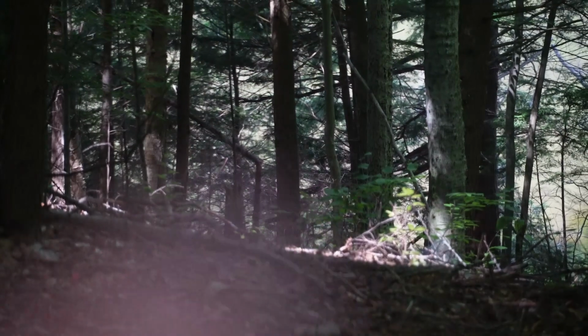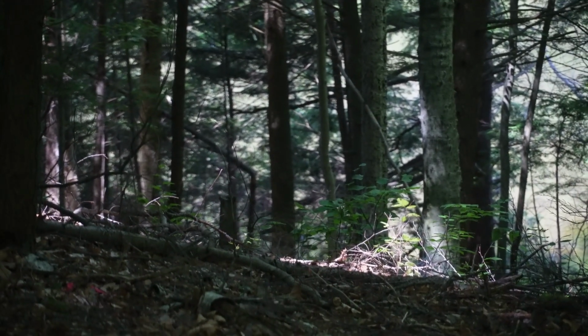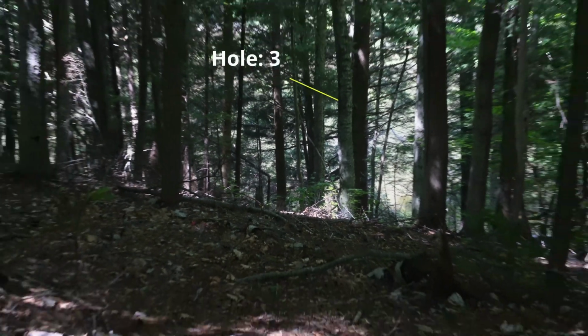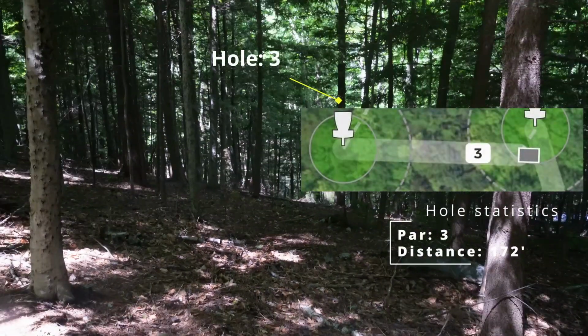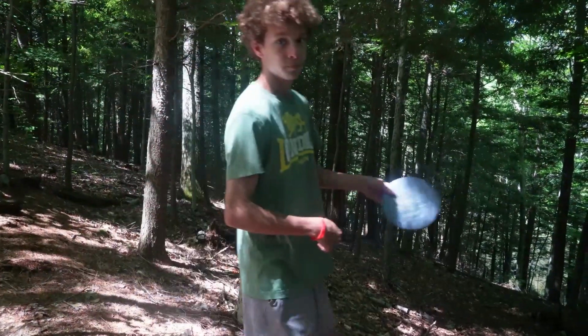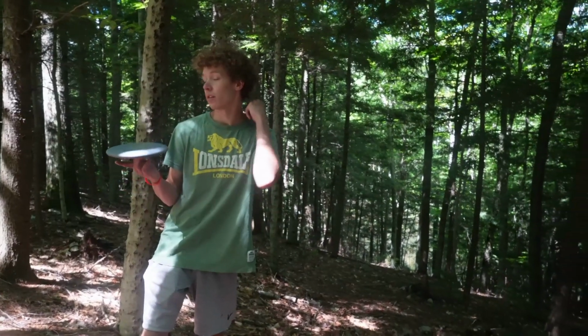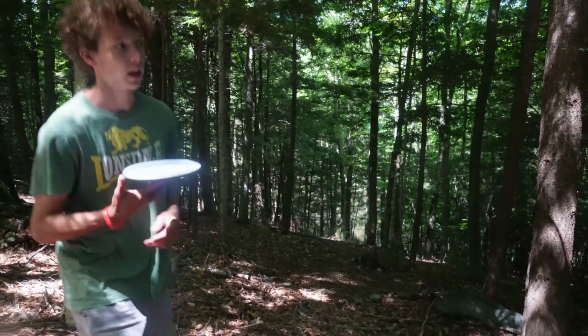There is the basket, right there where my fingertip is. It's a straight downhill shot with water behind, 172 feet. What are the scores? At the moment, on the last hole I birdied, Cole bogeyed. So it is minus one to plus one. I have the minus.